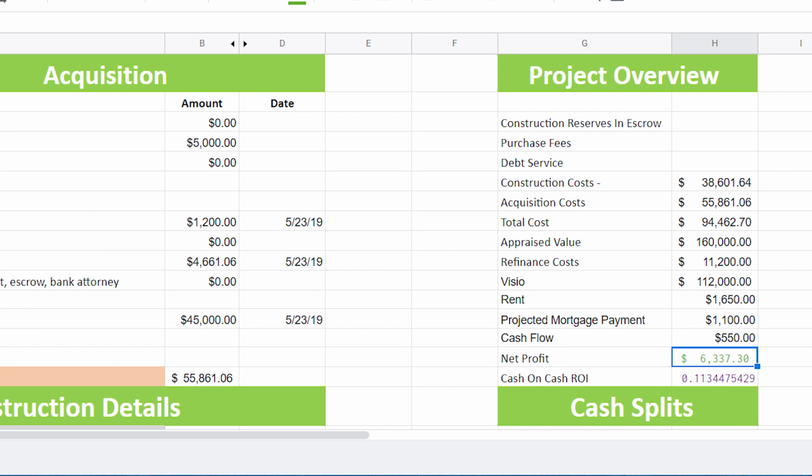Now, if we were just looking at the cost to acquire versus the profit it's going to be making on the deal, that's where you get that 11% return on investment, because it's my cash amount that I came out of pocket up front. And if I had borrowed money for the construction, I guess that would play into this whole equation. That number could be manipulated however you want it, because if this was a hard money deal, your cash requirement might have only been $20,000. So if your cash requirement is $20,000 and you walked away with $6,000, you'd be looking at like a 30% return on investment, or close to 30%.